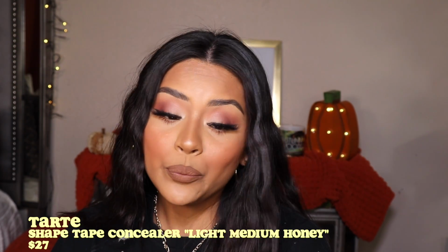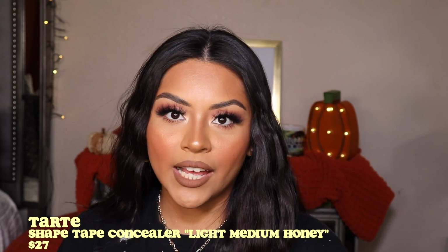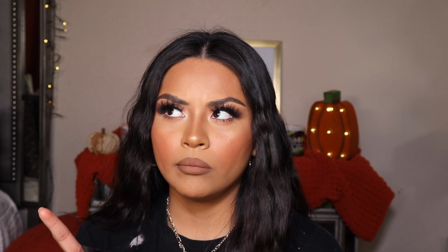Alright, so the next product that I got is from Tarte. This is not a new product for me, but I did get a different shade. I usually get medium honey, and also sometimes tan sand, but I got this new shade. It is the light medium honey.